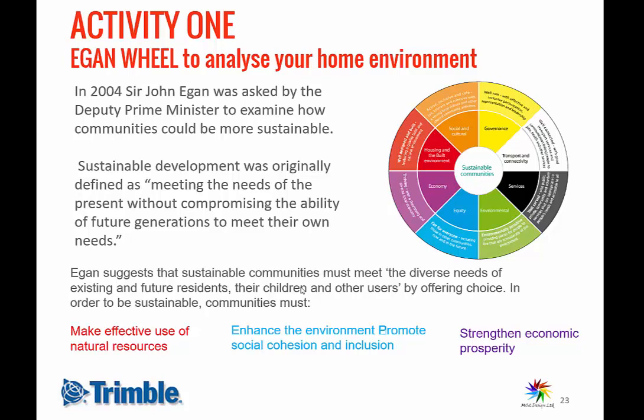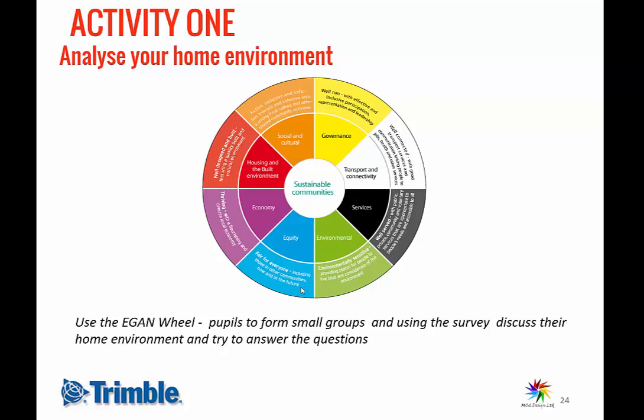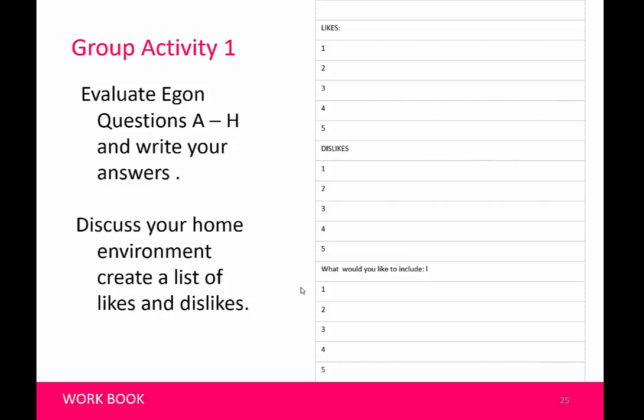And so we're going to use this wheel. The idea is for pupils to form small groups and use a survey to discuss their existing home environment and try to answer the questions, because it is by looking at our own environment that we can evaluate what we like about it and what we don't like about it. The exercise will ask you at the end of the day to formulate your likes and dislikes and what you would like to include within the design challenge.